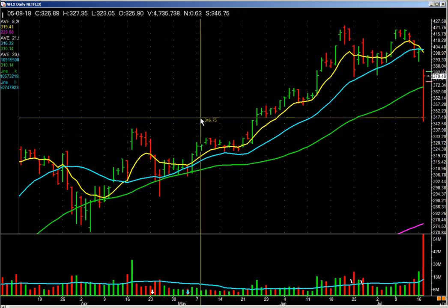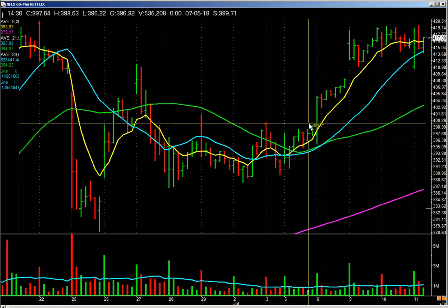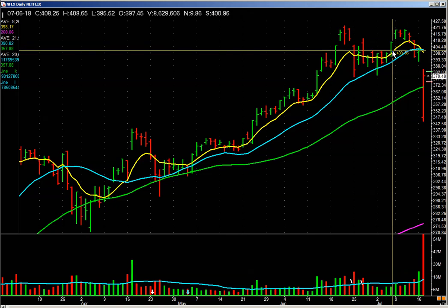I look at the daily, and if it's starting to break out, I'll take it down to the hourly to see if there's a volume surge on the hourly chart or on the 30-minute chart. If there's not, then I don't do it. So I look at the daily first. I defer to daily. Like right here, look at this.